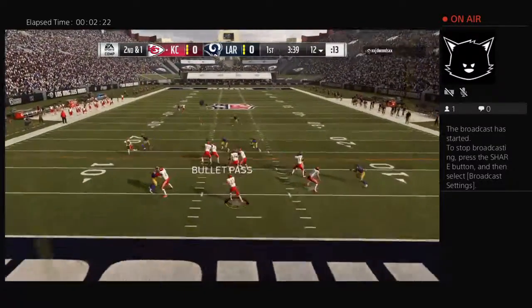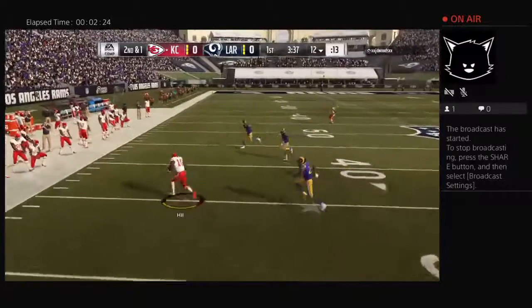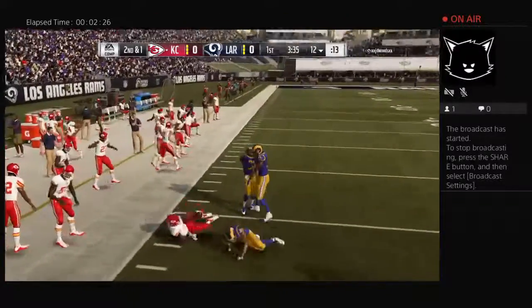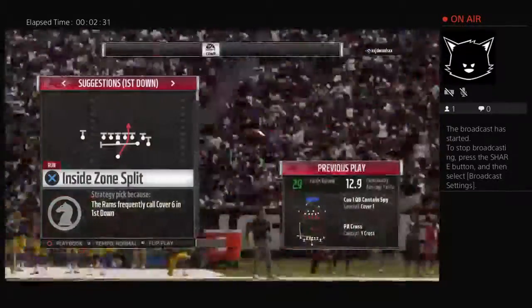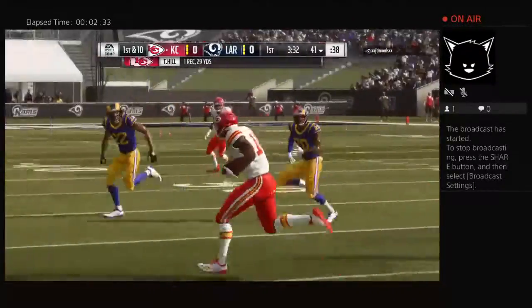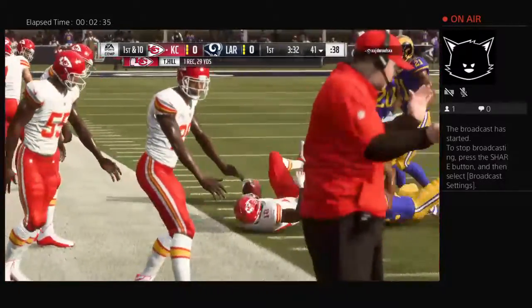And now you've got options on 2nd down. And big-time options. You may want to think about play action and try and get something cheap right here over the top. And they're going to get this beyond the 40 before he's taken down. He got 29 yards that time.